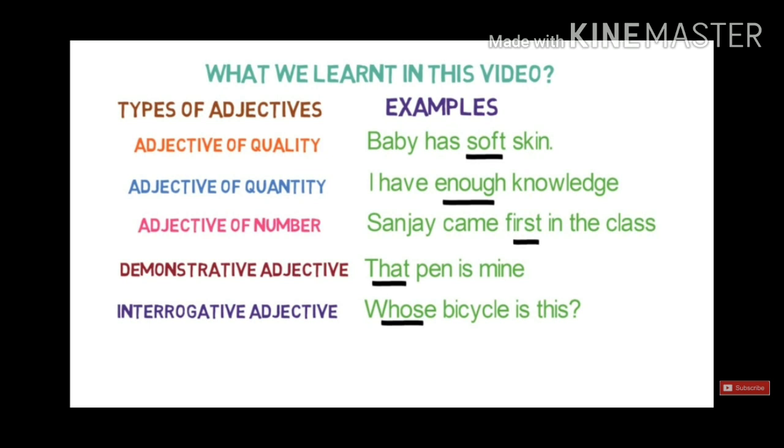Next one. Whose bicycle is this? Whose is a WH question word and that is along with the noun bicycle. So, whose is interrogative adjective here. Got that? The next one. My mother is here. So, my is a possessive word which is along with the noun mother. My mother. Whose mother? My mother. That shows the ownership. Got that? So, here my is possessive adjective.